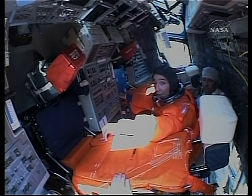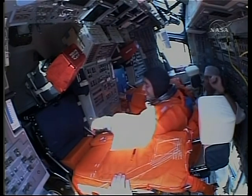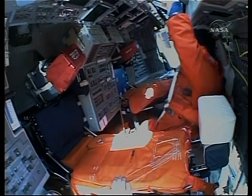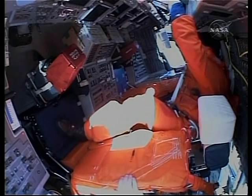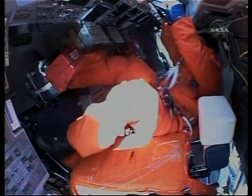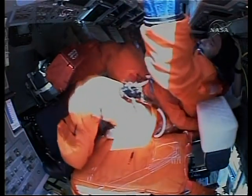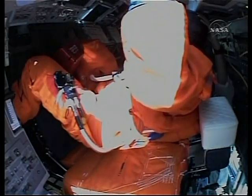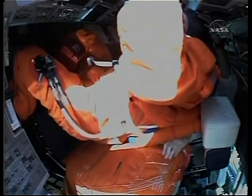And here we see the commander climbing up. As we described before, the parachute is laying in his seat, and he actually has to climb up into that seat and wiggle around till he gets in the right spot so that he can get strapped in for a secure launch experience.